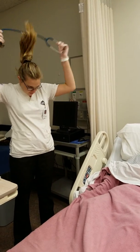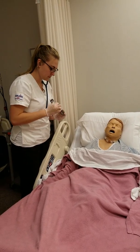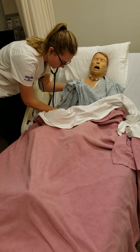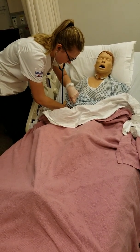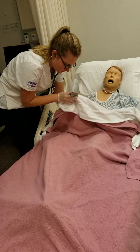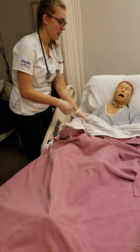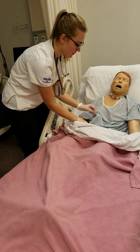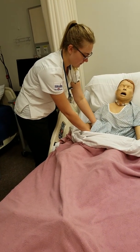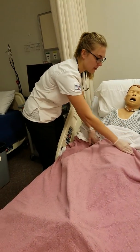And now I'm just going to listen to your bowel sounds, starting with the right lower quadrant. Sounds were not present, so it indicates need for the NG tube. And now I'm just going to kind of palpate your stomach, okay? Tell me if you feel any tenderness or pain. I feel that the stomach is distended, so that again reassures that we do need to place an NG tube.